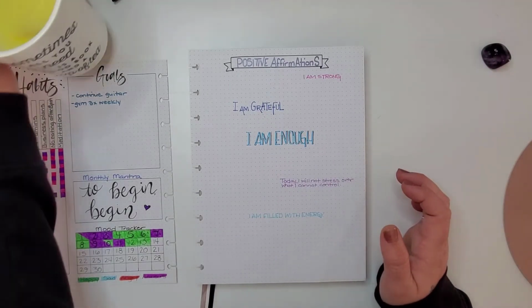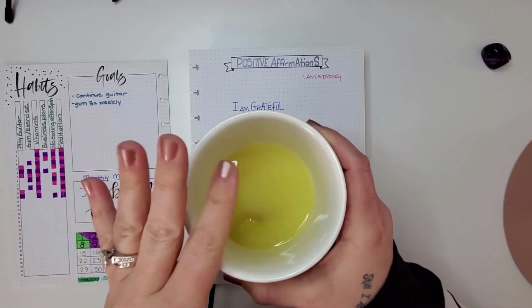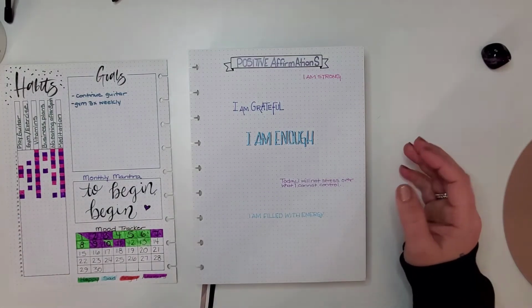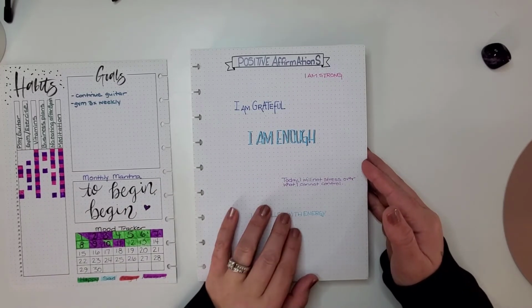Sorry, I just needed to get a drink of tea. I'm also drinking turmeric and apple tea. It's delicious if you guys are interested. Yes, there's a little splash of milk in there, but it's delicious. Anyways, side note.